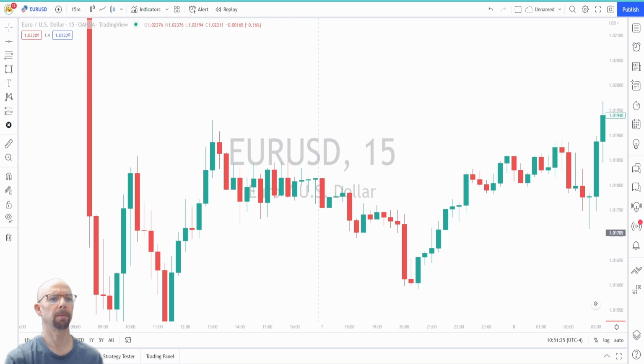oftentimes you might find that you're targeting an area for your take profit and it hasn't quite reached it yet, and you're coming to the end of the day. You decide to hold on to the trade, and then you notice when the market opens back up again, when you look at the chart again, you see that you got stopped out of the trade, even though price didn't come to your area. So you're wondering why this happened. You're starting to question if Forex is a scam.